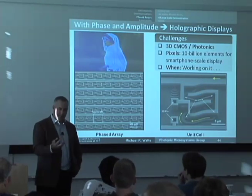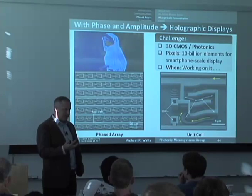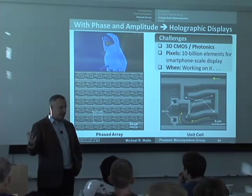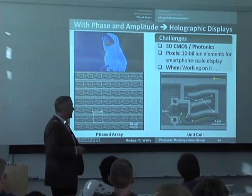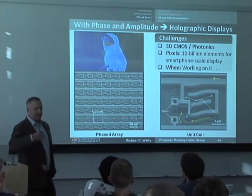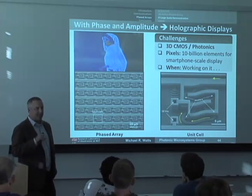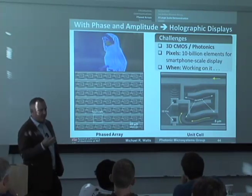But if you can get there, not only is there a market, you can imagine if you had a three-dimensional cell phone display, but that market would drive scaling of photonics in a way that communications never could. So you're talking about billions of elements integrated on one device. And you don't have to make an immediate jump to 10 billion elements. There are a number of applications that precede this. So this is for full 3D parallax.